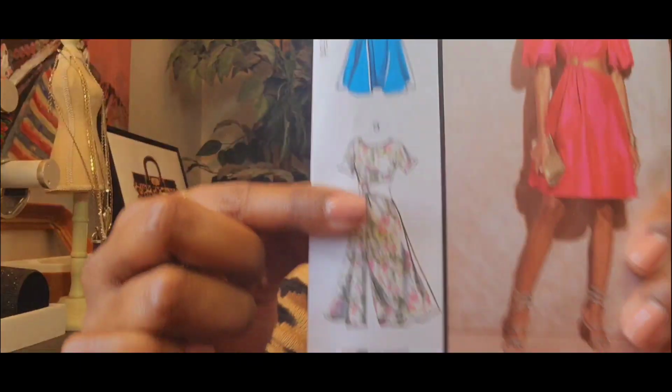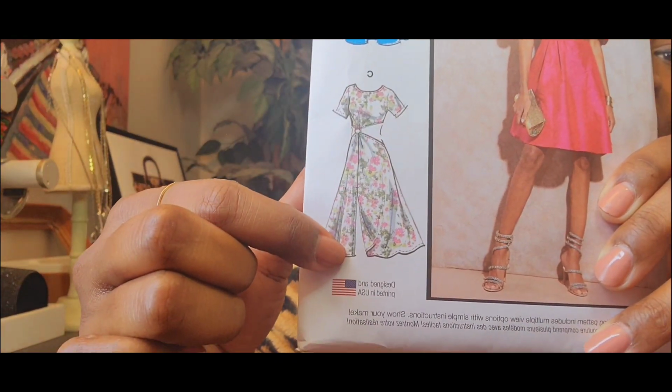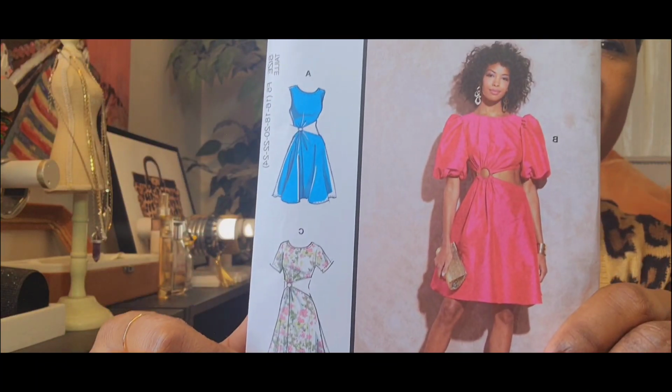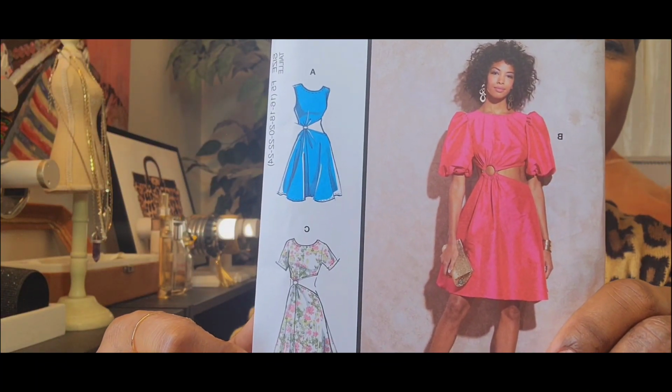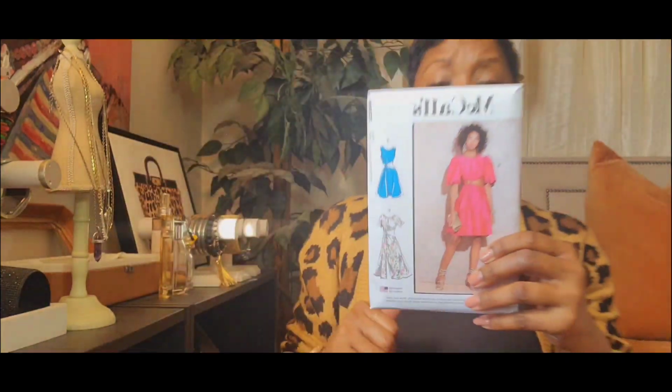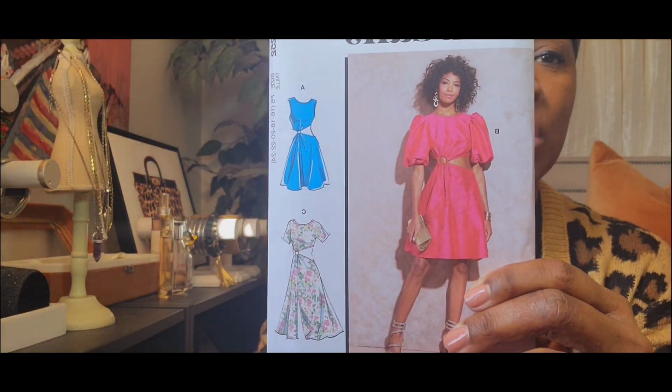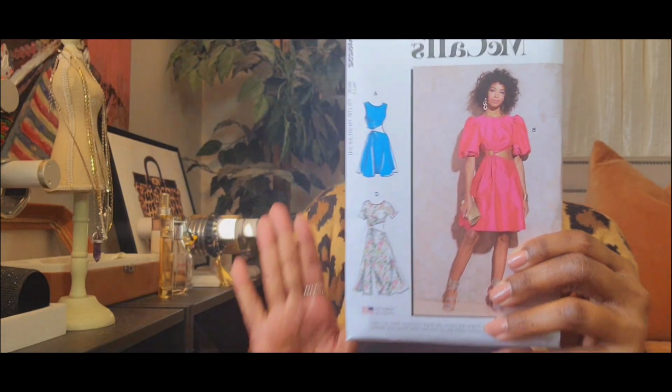And then, oh, I didn't even notice that this one actually has a little split in it. Super cute. I love the way they styled her with these sandals. Yes, come on. And come on here. Look, so cute. I love this. I can't wait to make this. This will be such a nice dress to wear to a wedding. Oh, that would be so cute. Love this. Glad I got this.